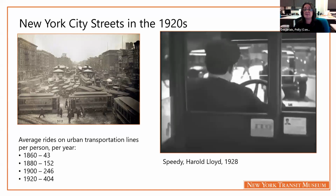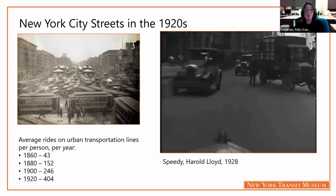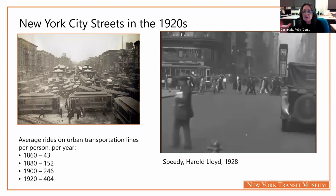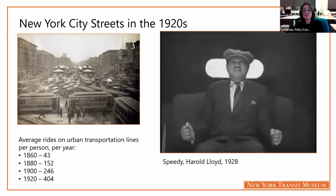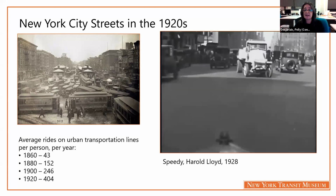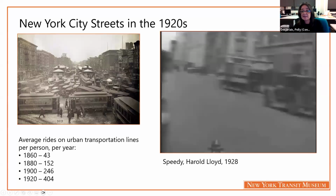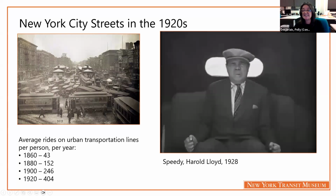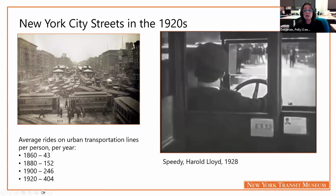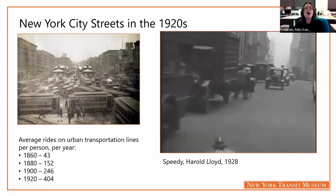So imagine seeing that kind of progression from horse-drawn vehicles to what we're seeing on the screen. 100 years ago, people were thinking of the future and the possibilities for their lives, especially when it came to fundamentals like transportation. Remember that back then, despite their increasing popularity, most folks still didn't have a car and relied on public transportation for their travel needs.